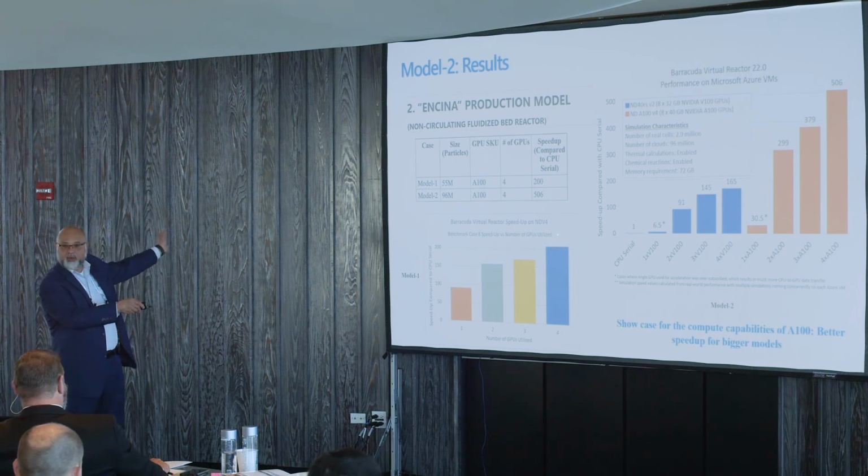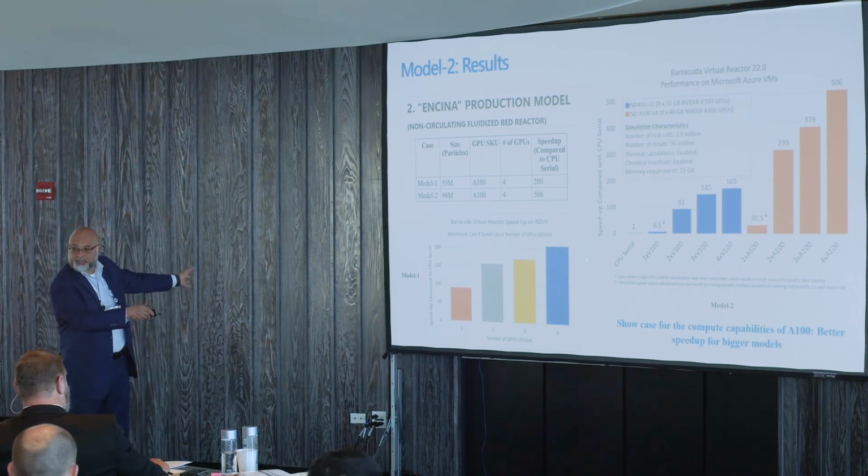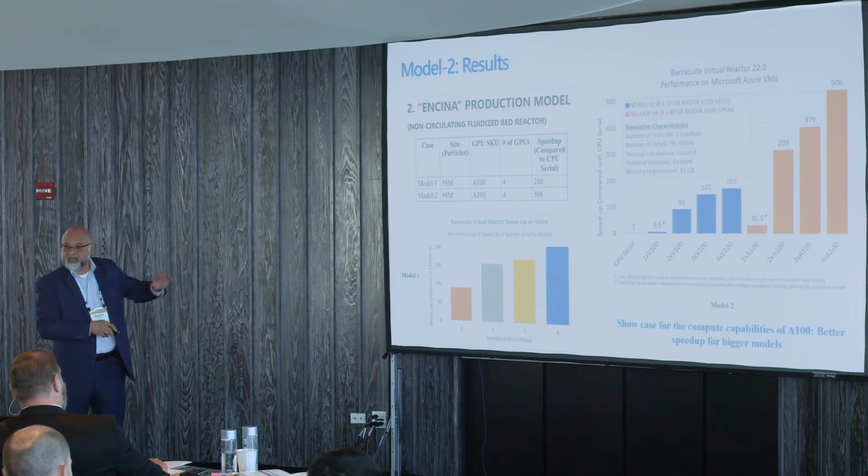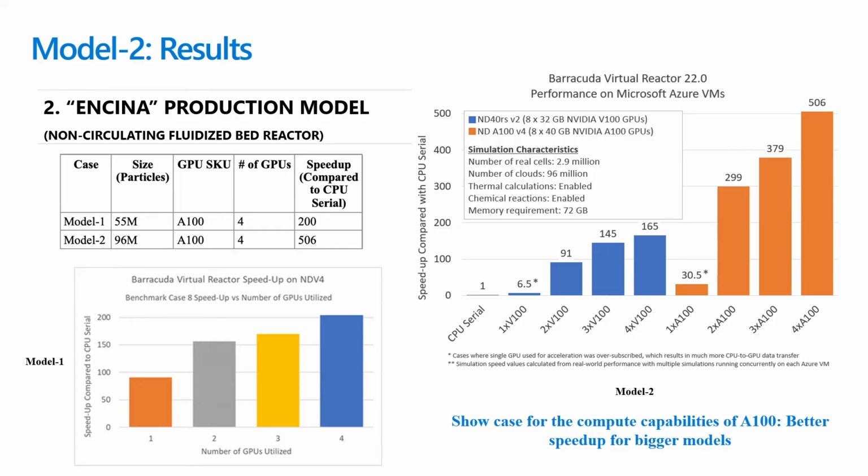And we said in January we made a breakthrough by reaching 200x compared to the CPU time. Now we made 500x using the A100 compared to the CPU serial time. It's a huge leap, a huge jump in the simulation. This result shows the comparison between model one and model two, and you can see the big difference in size. Model one, a toy benchmark model, has 55 million particles, and the real model has 96 million particles.